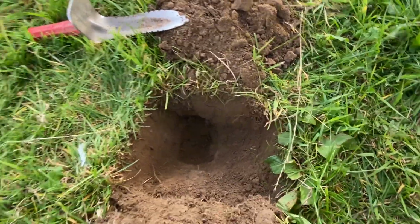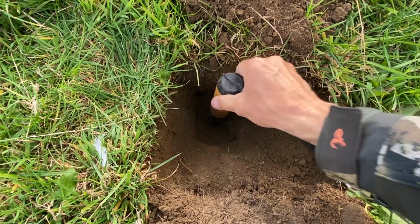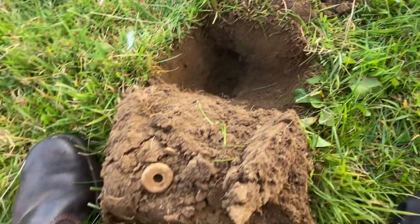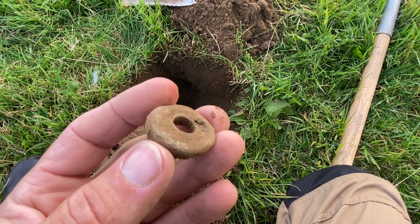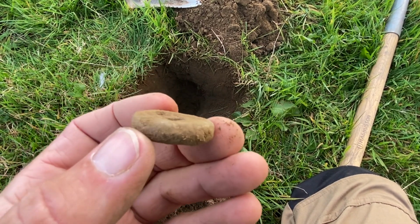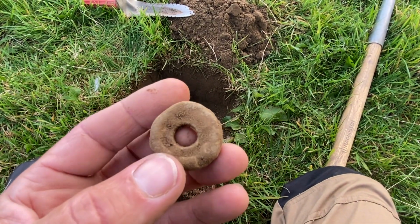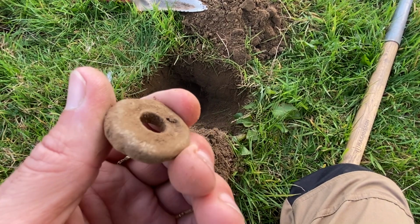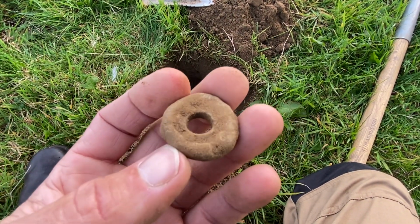But down, we get this. There we go. Pinpointer, full pinpointer depth. Was a 23-24 signal and it was strong. And it's that. And that's lead. Note how there's a hole. Note how it's round. There should be decoration on that. And I think that may well be my spindle whorl, which is what they used to use. Another name for it's like a drop spindle for doing wool or making yarn with. This could be Roman, this could be medieval. I don't know, but we'll give it a clean up and we'll see if there's any nice detail on it.